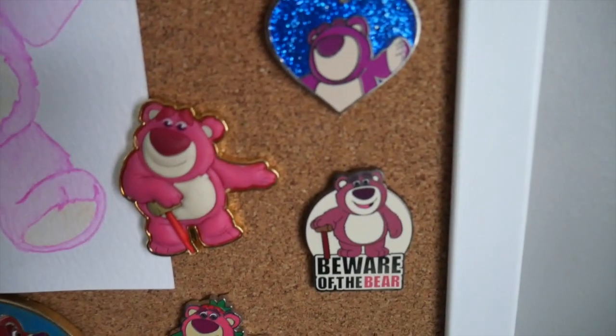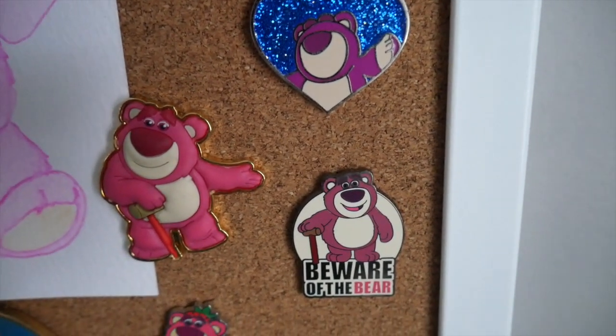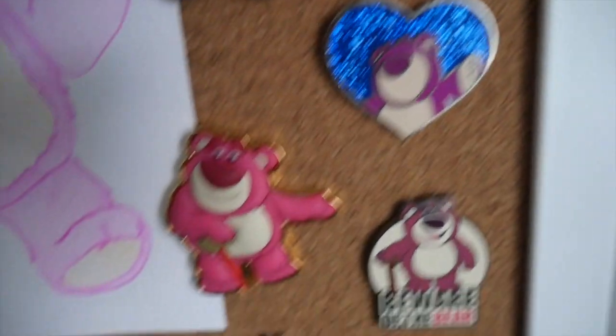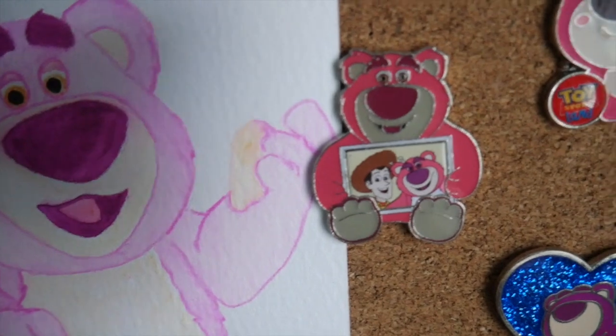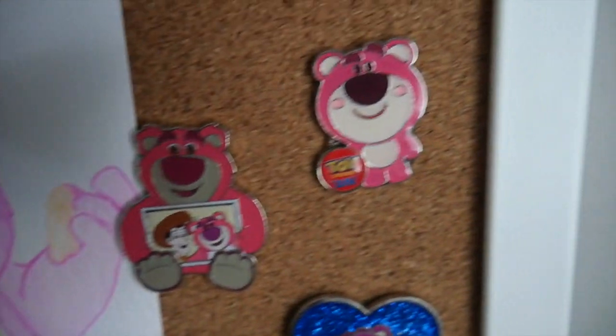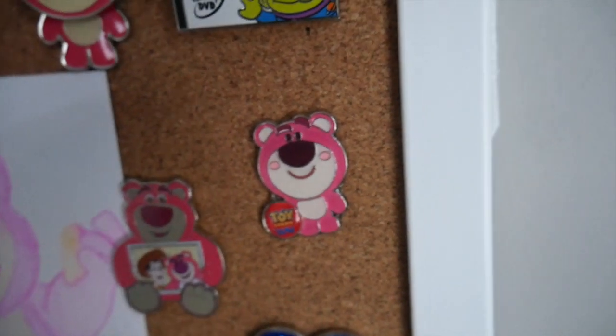This one was from a booster set that they released last year of all of Toy Story 3. This one is from Blue Lemon Ink as well. And then you have him with his cane. I love this one of him holding a picture of him and Woody as friends. And this one's very similar to this one. But, I mean, it's a Lotso pin, so had to have.